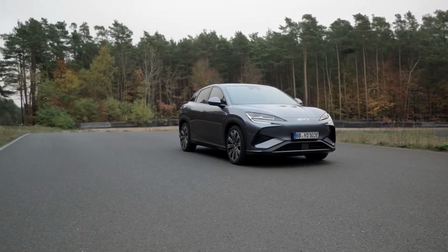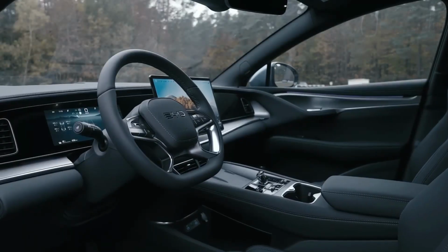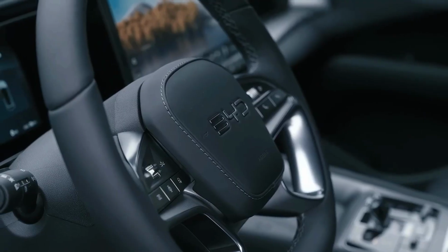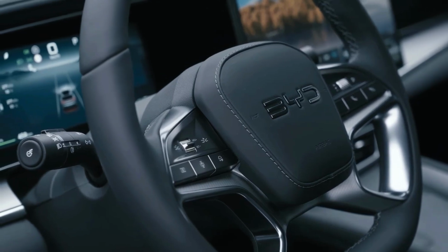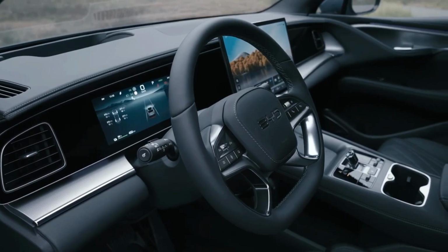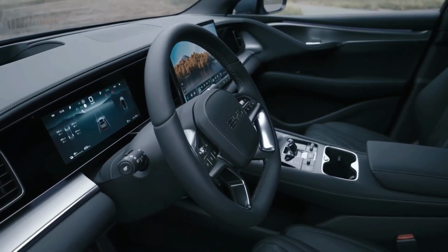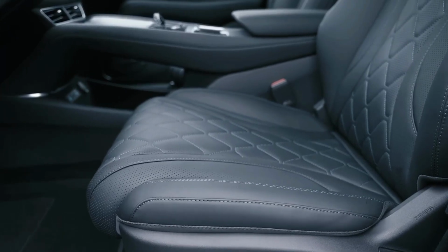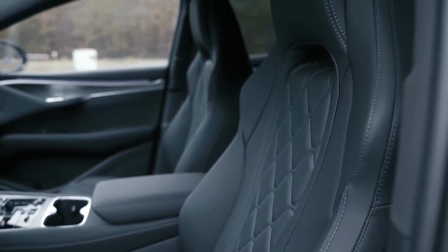The BYD Sealion 7 successfully blends sporty aesthetics with practicality and advanced technology, making it an attractive option for those seeking a premium electric SUV. Whether you're drawn to its spacious interior, cutting-edge infotainment, or the versatile cargo options, the Sealion 7 offers a well-rounded package that's sure to turn heads while delivering on everyday usability. With its competitive pricing and feature-rich trims, it's a compelling choice for anyone looking to make the leap to all-electric driving.